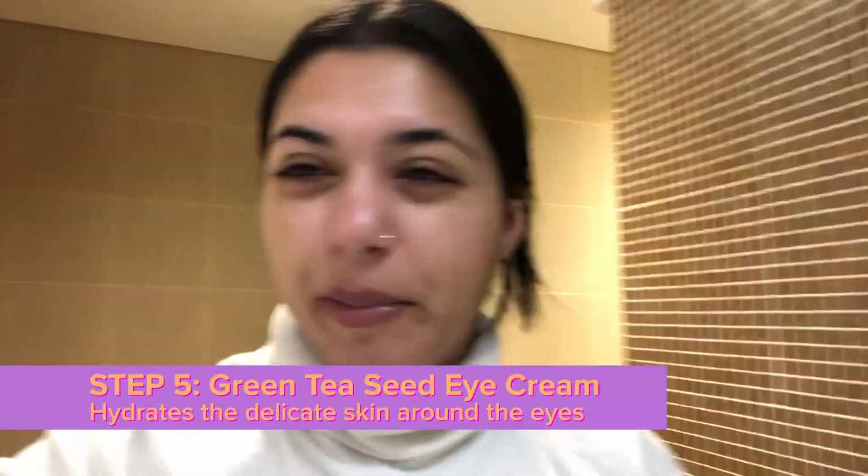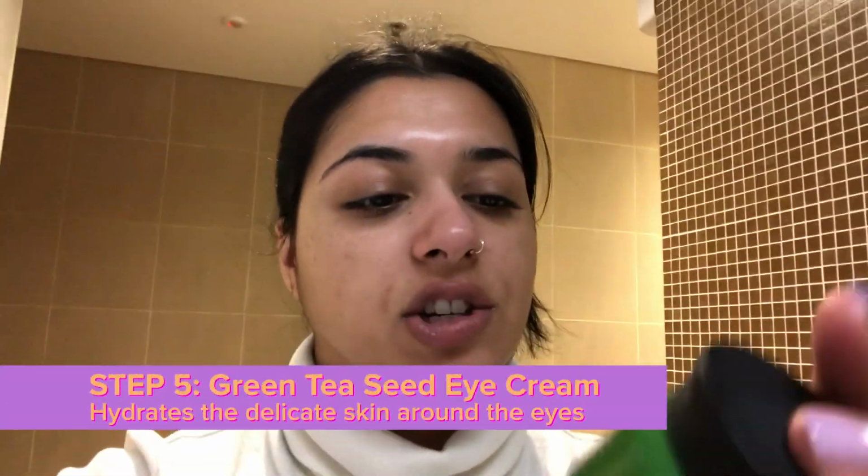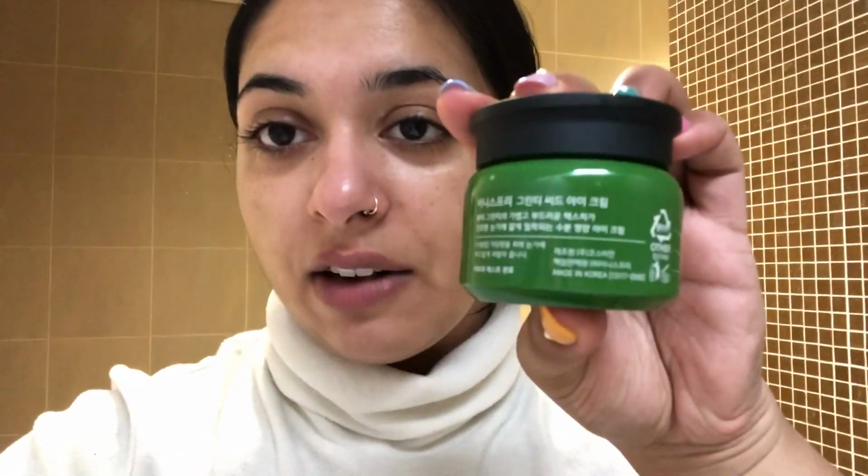This one's white. Put it on my face. Oh my God, it is just so hydrating. I've never used an eye cream before, and I was like, I don't actually know how much product to use. So I thought I'd look at the instructions, but it's all in Korean and I can't read it. But I'm gonna assume it's like a pea-sized amount per eye, maybe. Do I just put it here?